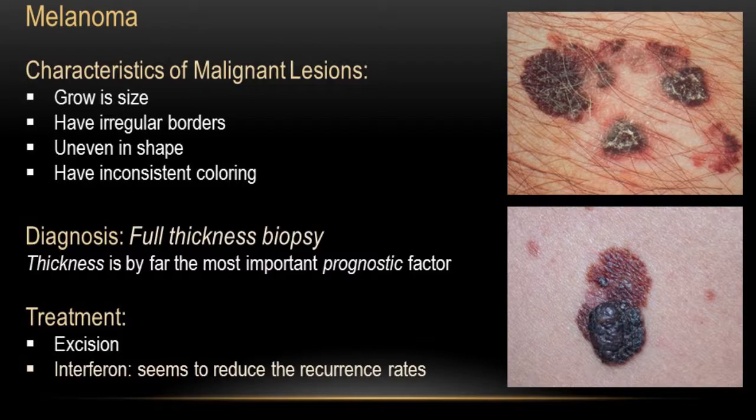The only way to diagnose malignant melanoma is full thickness biopsy. It's not just a biopsy; it should be full thickness. Why? Because thickness is by far the most important prognostic factor. The thicker, the deeper the malignant melanoma, the worse the prognosis. The treatment is, of course, excision. Interferon seems to reduce the recurrence rates.